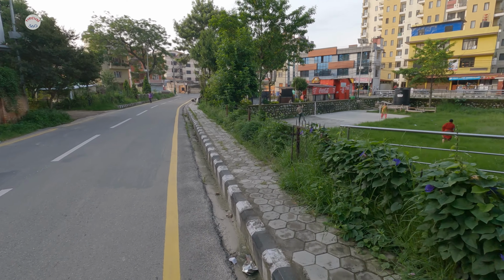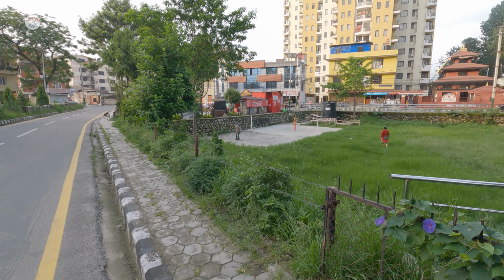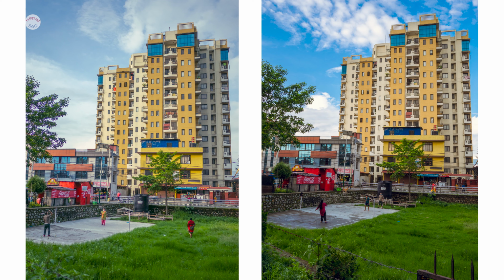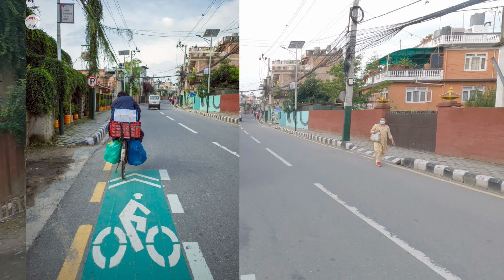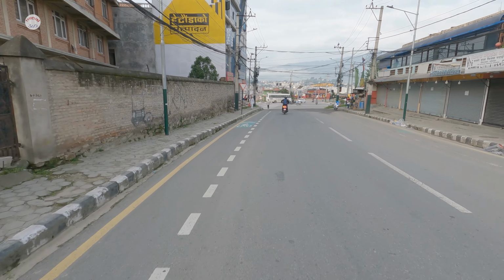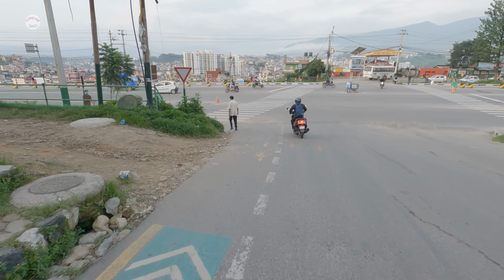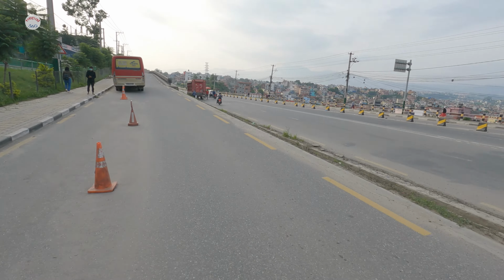Here we have a tall apartment building in the background and a badminton court in the foreground. Now I'm heading towards the ring road. I'm going to take the road on my left and head all the way along this beautiful ring road.